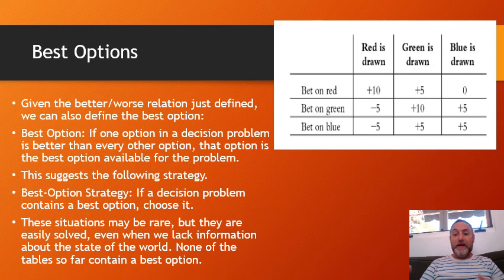Now, given this better-worse relation that we've already defined, we can also define the best option. You have a best option if one option in a decision problem is better than every other option. That makes it the best one. That's intuitive, I would think, which suggests a strategy. The best option strategy: if a decision problem contains a best option, choose it.